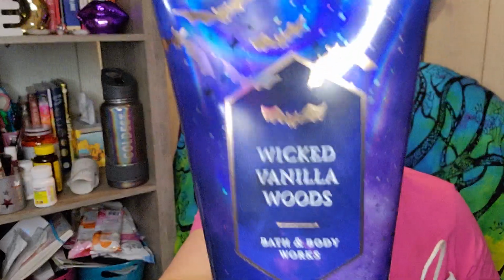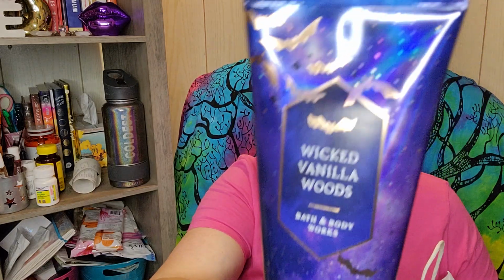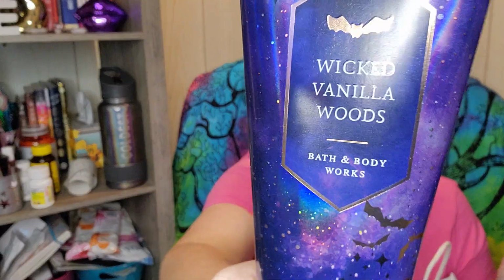And then this one, the packaging is everything. This one's called Wicked Vanilla Woods. It was in the Halloween section. Look at that. The packaging is everything. Look at those bats. And this right here smells so good. Oh my gosh. Warm Vanilla Woods. Wicked Vanilla Woods. How great for Halloween.